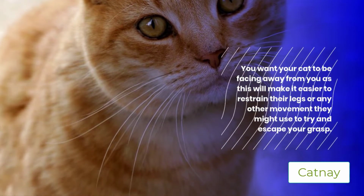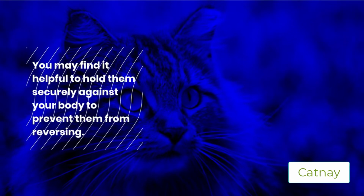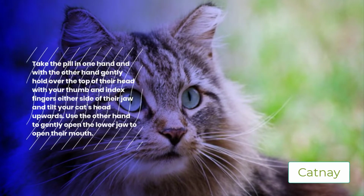You want your cat to be facing away from you, as this will make it easier to restrain their legs or any other movement they might use to try and escape your grasp. You may find it helpful to hold them securely against your body to prevent them from reversing.